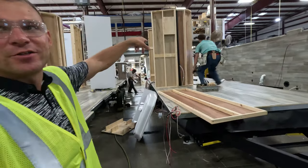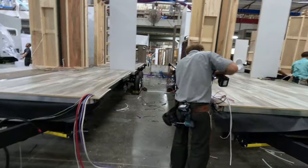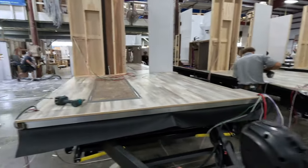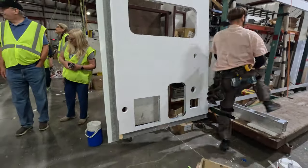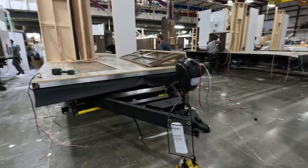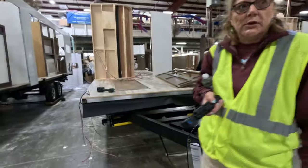There's your black tank vent, so that's going all the way up into your roof there. So here's our side. Yep, so these are your side walls. Might bring this one over too, so watch that on your way to get run over.